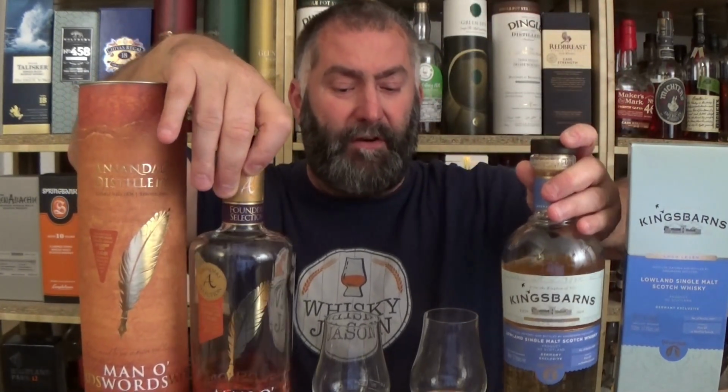So this was for a 7-year-old product in the first filled barrels, that's very, very light. Now on the nose, I get green apples, not crab apples, green like Granny Smith type of apples. I get a little bit of barley sugars, a little bit of wood spice, and a tiny, tiny little bit of gooseberries.